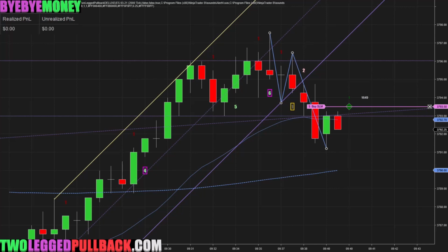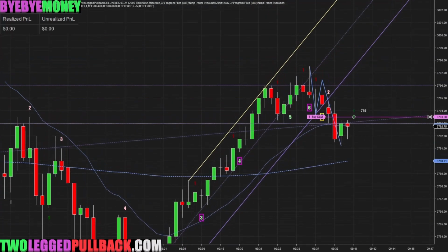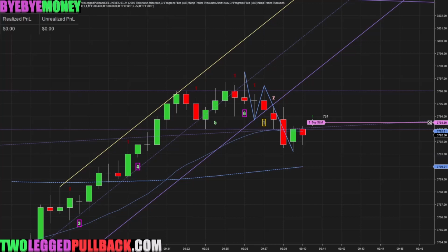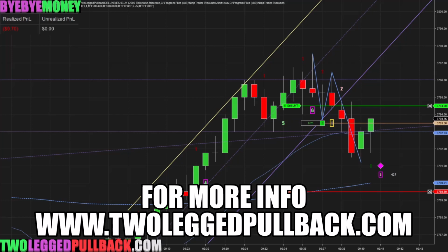A, B, C. 20 MA. Breaking out of the range. And if it comes back in, it'll be a failed breakout. Strong uptrend. Alright, I'm in the trade.